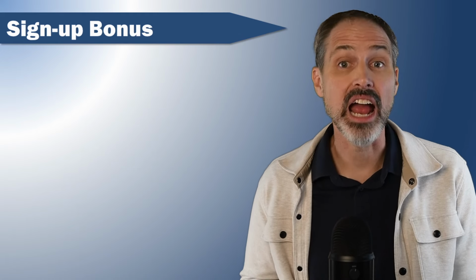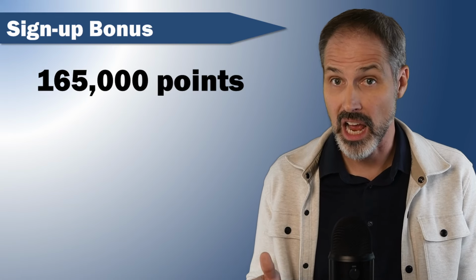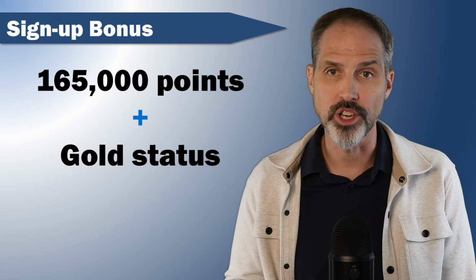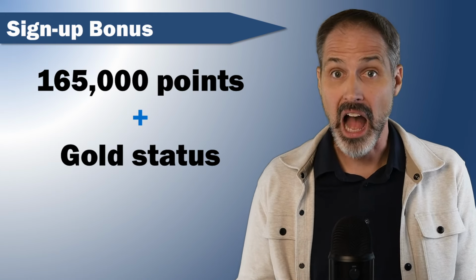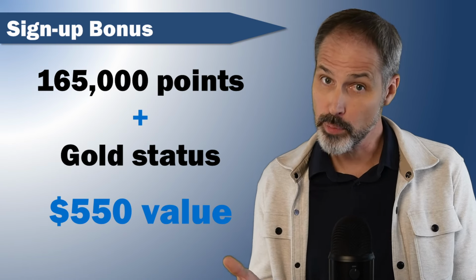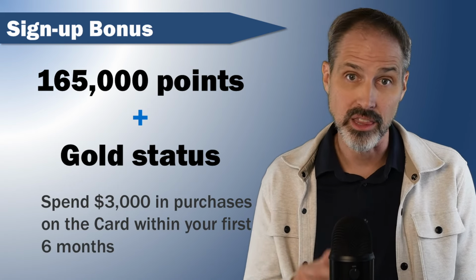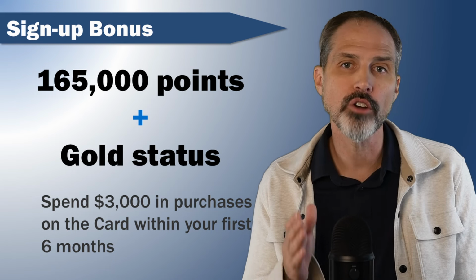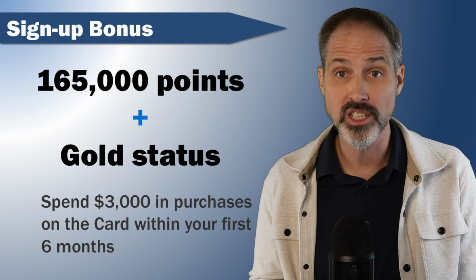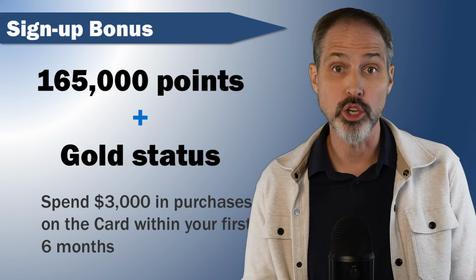Now let's look at the current sign-up bonus. Right now, American Express is offering 165,000 points when you sign up, plus gold status with Hilton Honors. So if you think this could be a good card for you, now might be the time to sign up. I would value this offer for new card holders at $550. That's a pretty awesome deal since you will only need to spend $3,000 in the first 6 months to get the bonus. That means you can get 2 to 4 free nights at Hilton hotels for simply using the card to make everyday purchases and then paying the statement balance in full each month. That's a nice reward for spending the money you were going to spend anyway.